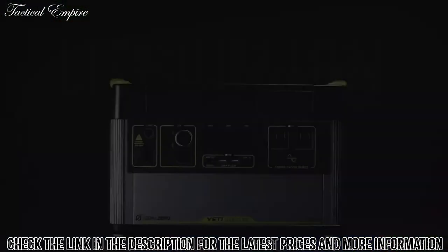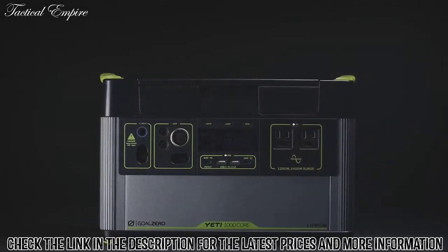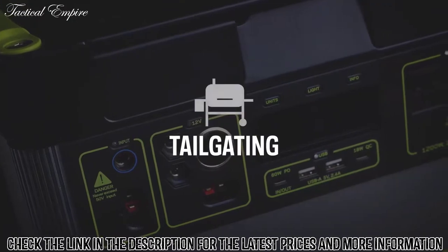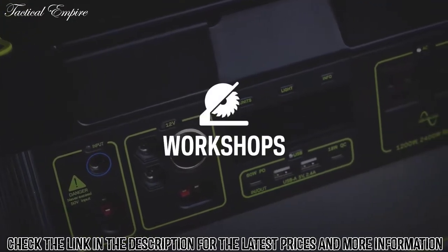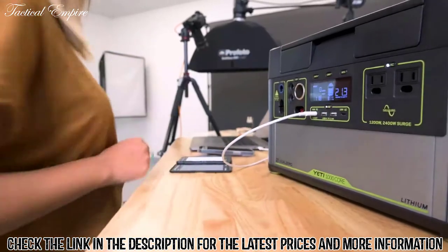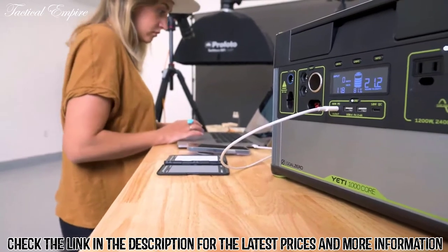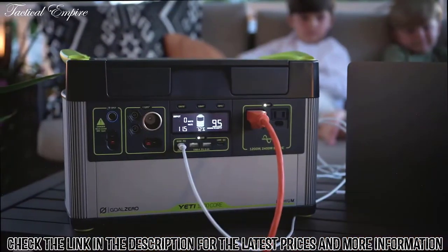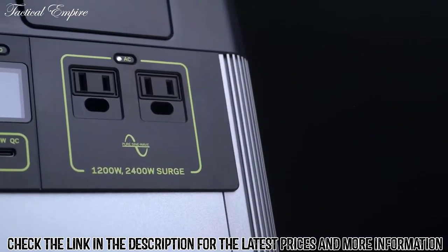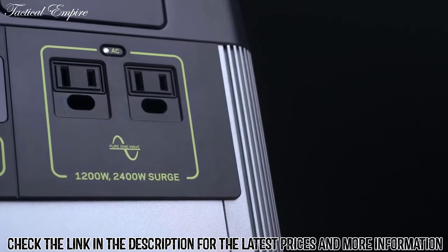With a 1000 watt-hour lithium-ion battery, the Goal Zero Yeti 1000 Core power station equips you with silent, fume-free power for camping, tailgating, off-grid events, workshops, and emergency backup. Power your devices and appliances with an array of port options, including a fast-charging 60-watt USB-C power delivery port, 2 AC ports with a 1,200-watt AC inverter. This inverter has a 2,400-watt surge capacity, allowing for a large range of devices and small appliances.